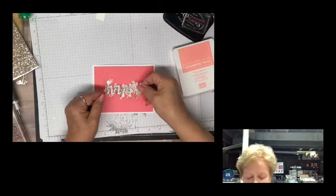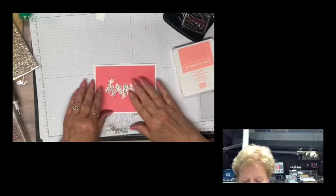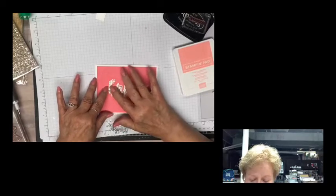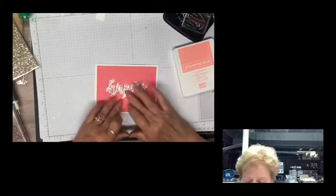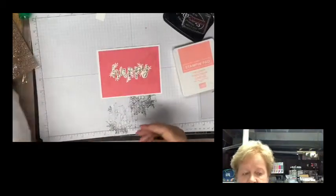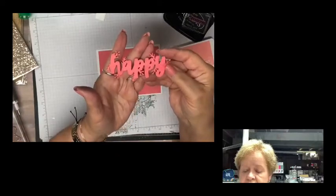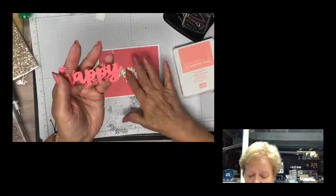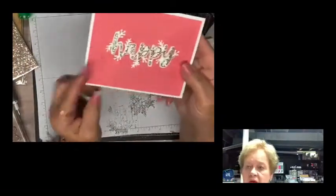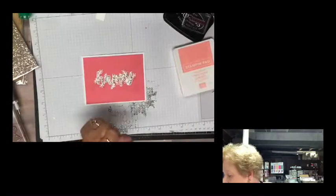And I'm going to pop that right there in the center. Now you can also, if you're doing this for other projects, take that and that could go right on top of what I just punched out or what I just die cut out. But I wanted that to go down in there and fit that part.